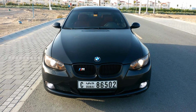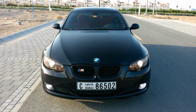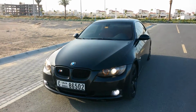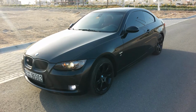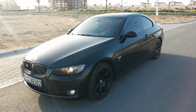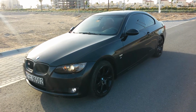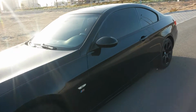Black grille and M badge there embossing the front, letting you know that this is a bit of a unique vehicle. The front fog lights as well as the rear reversing lights, number plate lights and all interior lights have been upgraded to the LED xenon style. The car's running again to coincide with all the comments and requests that we have to show what's under the hood, how clean the engine bay is and what works have been carried out. So we'll do that for you now.